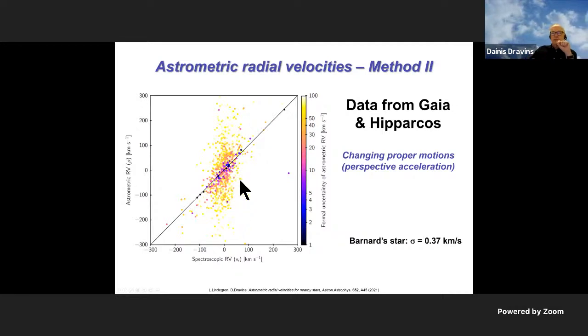And there is, of course, quite some scatter among the hundreds of stars, but for the better determined stars, things are becoming interestingly small. For Barnard's star, the nominal error is only 0.37 kilometers a second, which is then within the range of what convective shifts or gravitational shifts are.